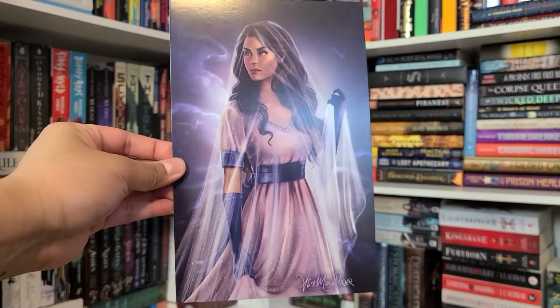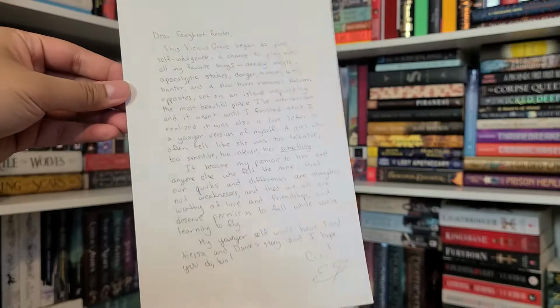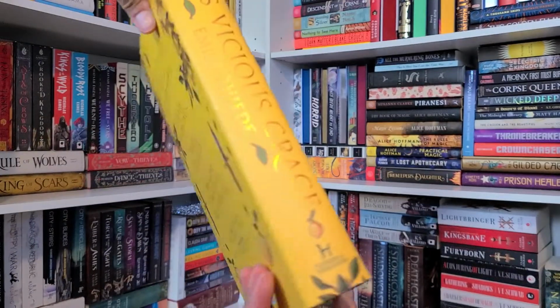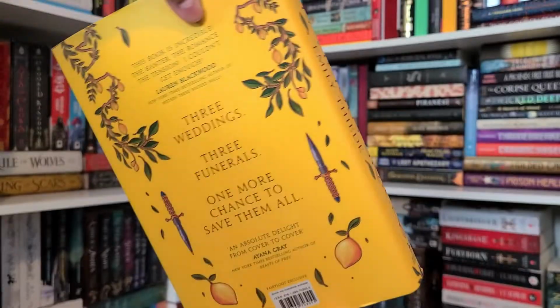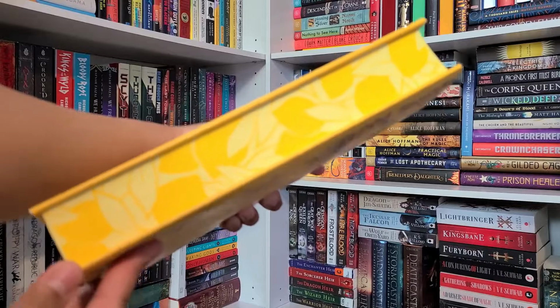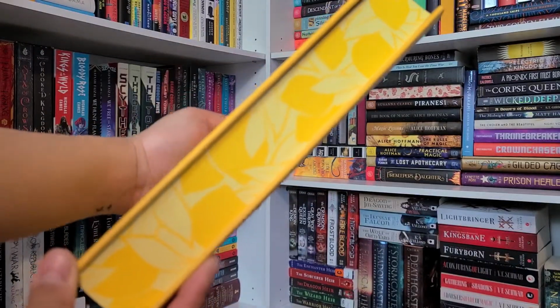Next, our featured book of the month is This Vicious Grace by Emily Thiede, another one that I've recently heard a lot of great things about. A swoon-worthy romantic comedy. Oh, I didn't realize it was a romantic comedy. Okay. Set in an Italian-inspired fantasy world where a young girl's gift can either save or kill. This FairyLoot exclusive edition has an exclusive cover, stencil sprayed edges, foil on the hardcover by Gabriele Ragusi, artwork on the end papers by the same artist, and is signed by the author. It also comes with a letter from the author with artwork by Alice Maria Power.